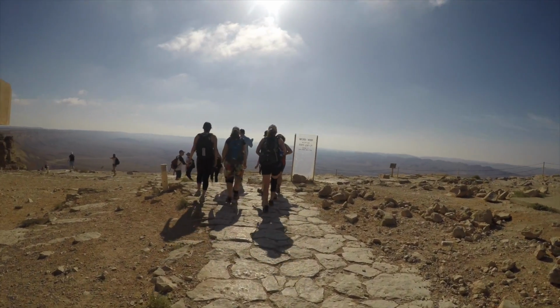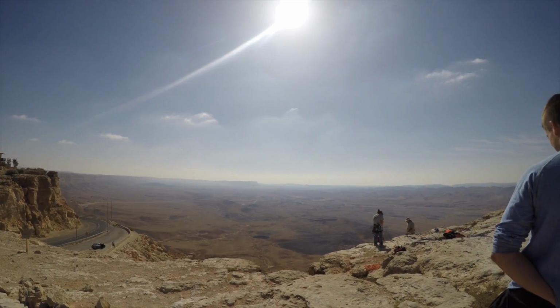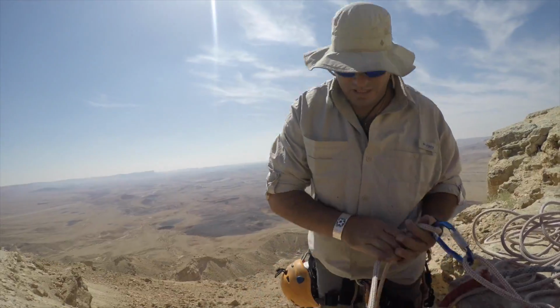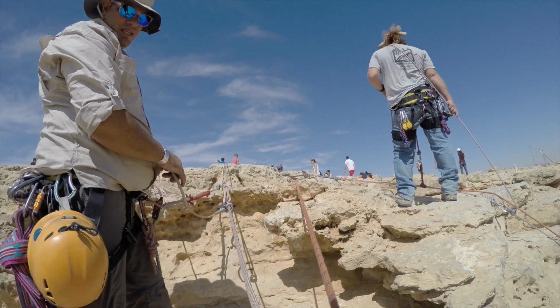Going more south, you have the phenomenon of Mitzpe Ramon, which is an amazing crater in the middle of the desert. This is something I cannot explain in words. You can go rappelling there, rappel down the crater walls, and there are plenty of hikes to do inside the crater itself and then outside of the crater.